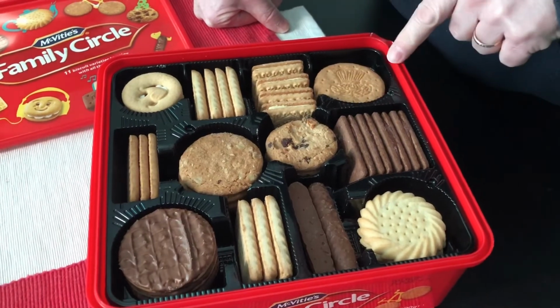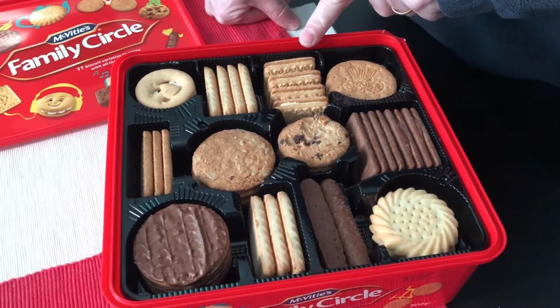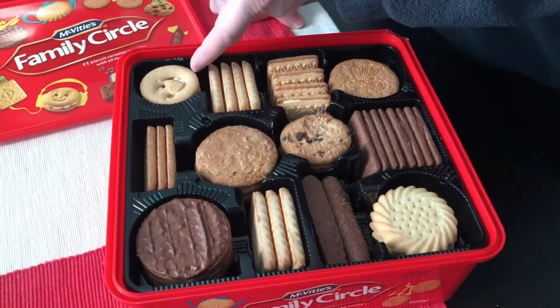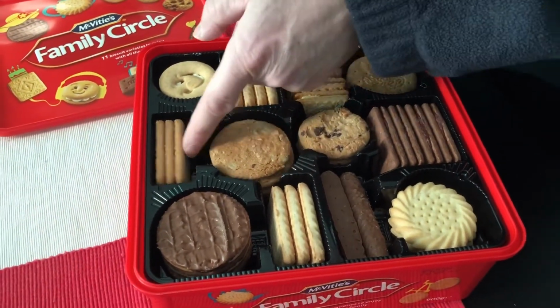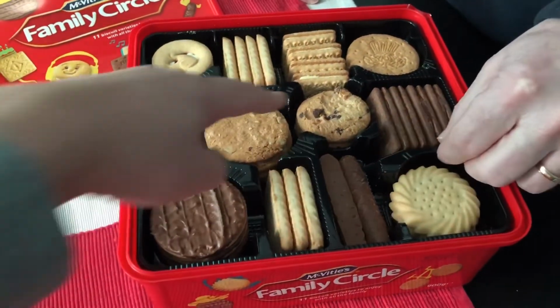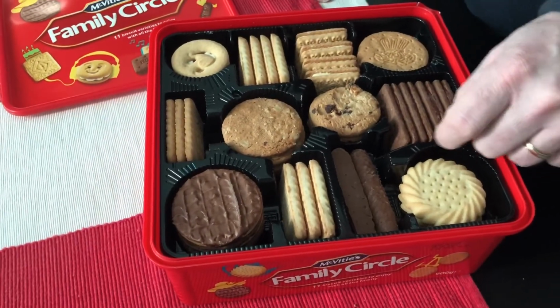That's the normal. Yeah. Custard creams. Custard cream. That's like a shortbread. Yeah, it's just an old biscuit with jam and filling. And this is like an oatmeal type. Oatmeal. Oh, I can eat that one. And that one is... Hey, this one. It's chocolate chip. Chocolate chip cookies.